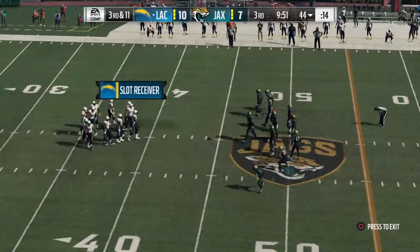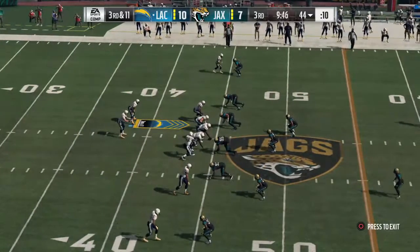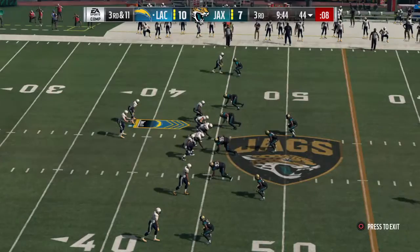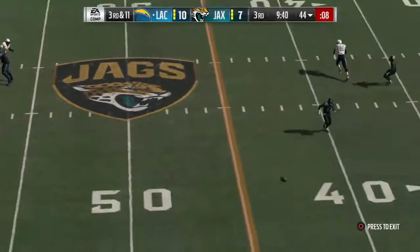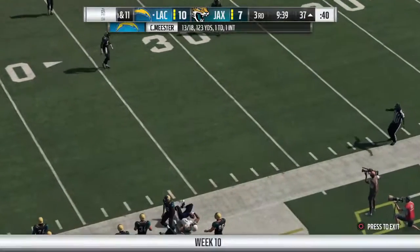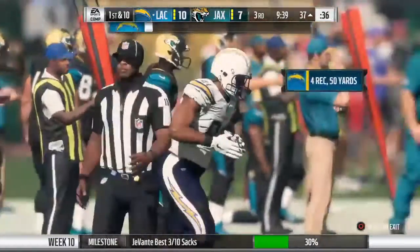Chargers on third down. They've converted just 2 for 6 thus far. This is 3rd and 11. They'll look to throw here. Looking right sideline. That's complete. A gain of 19 and picking up the first.